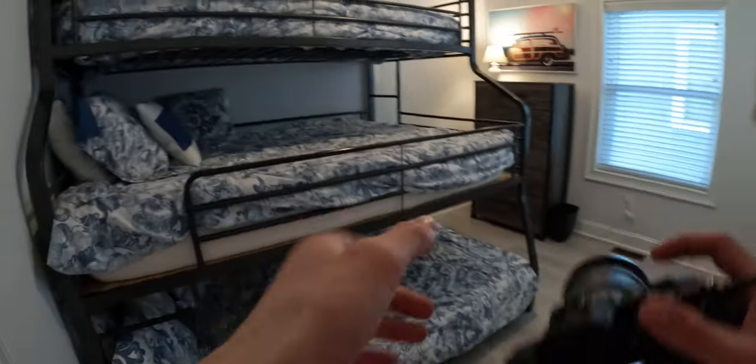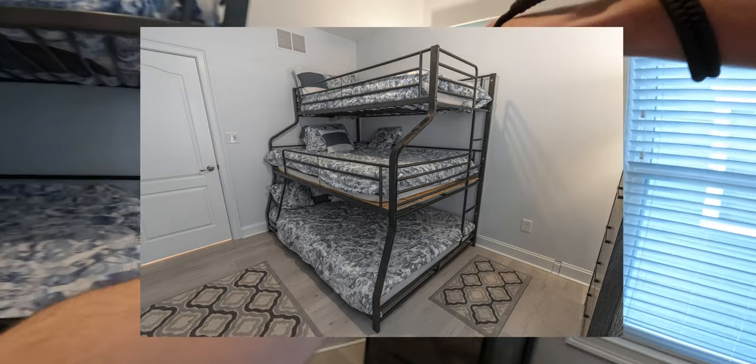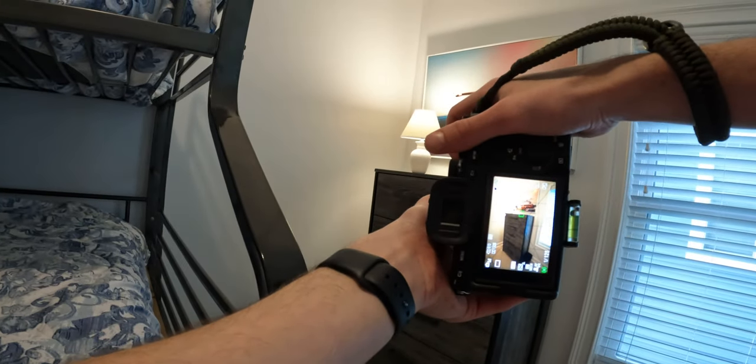Next bedroom, I already lost count. This is a triple bunk bed. This is really cool. Oh yeah, that's a good pick. This picture of the car and the lights. Guessing this is a closet. All right, no bathroom in this room. Next room. This is a bathroom.